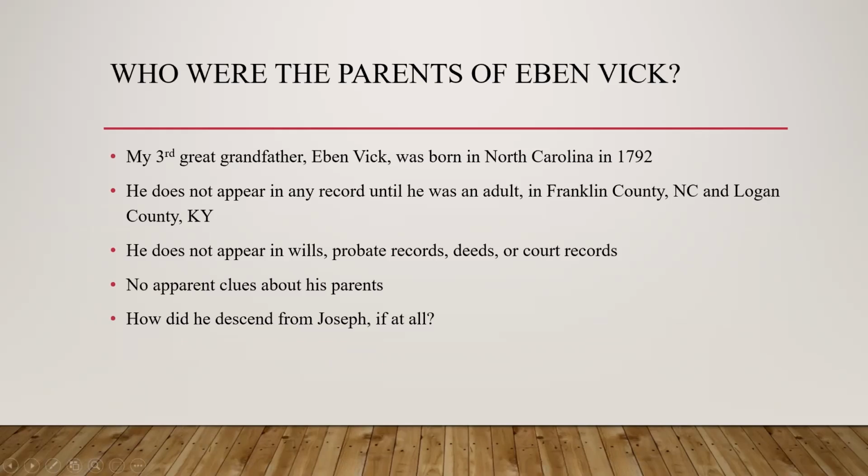So the problem that I have is, who were the parents of my 3rd great-grandfather, Eben Vick, who was born in North Carolina in 1792. He does not appear in any known record until he was an adult. And at that time he was in Franklin County, North Carolina, with his wife's family, and also later in Logan County, Kentucky, where he moved in 1821. He does not appear in wills, in probate records, in deeds, or in court records anywhere in North Carolina, and I've done exhaustive searches. I've done reasonably exhaustive research. No apparent clues come forward about his parents.